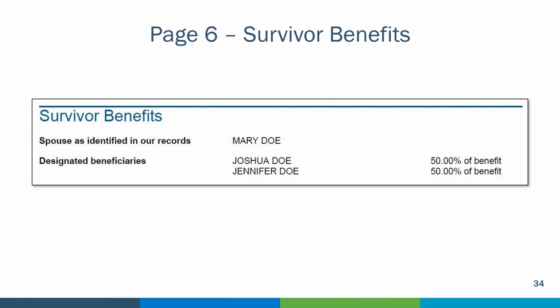The survivor benefit section includes the information we have on file in relation to the member's eligible spouse and designated beneficiaries. The onus is on the EOM member to notify the plan if their spouse or designated beneficiary information needs to be updated. We include a member change of information form in every EOM statement package.